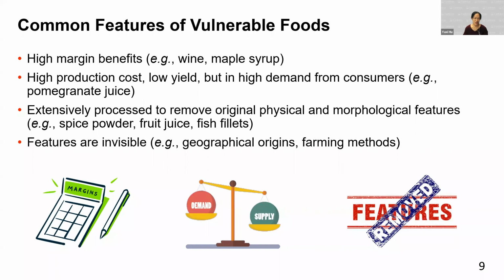Imagine if you're purchasing the whole seeds or the whole fruit of a spice, or a fish with the head, the tail, the bone, the skin, everything on it, it's less easy to replace it with something else.